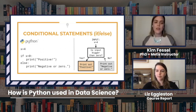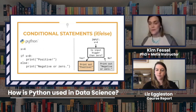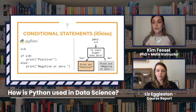Then the next line of the code says if x is bigger than 0. So I'm really just testing, is x bigger than 0 or not? In this case, 4 is bigger than 0. So because I've passed that if statement, I've checked off the box, I move into the code that's directly below the if, which says to print out the word positive. And so I do that.